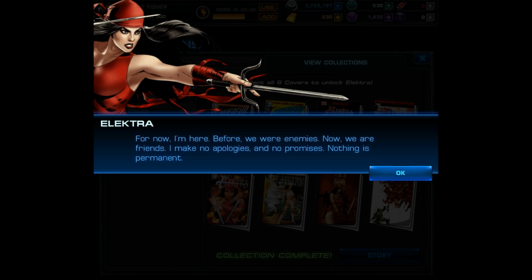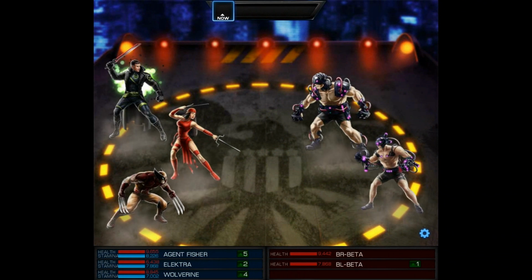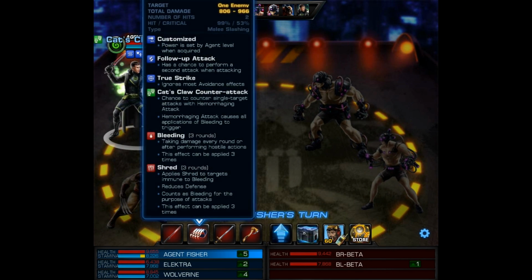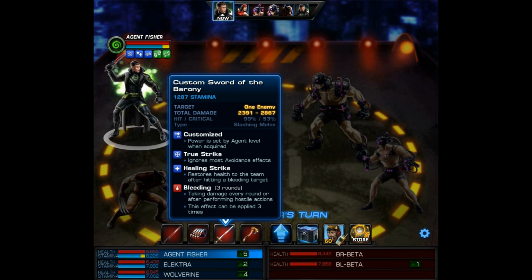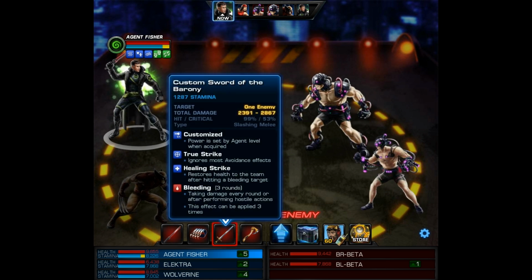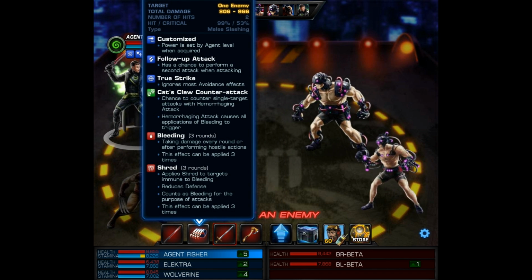So let's go ahead and jump right into the battle. We're using Wolverine as a scrapper in his brown and tan costume. Then on my agent, we're using the Tactician Power Armor. We're also using the Kazuri Cat's Claw, Custom Sword and Warbringer Axe, as I mentioned earlier.